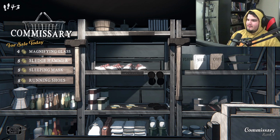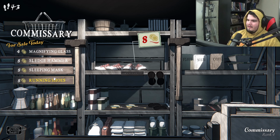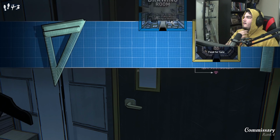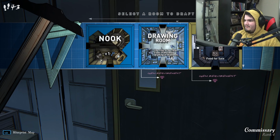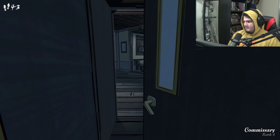Magnifying glass, sledgehammer, sleeping mask. What the hell does a sleeping mask do? Can I not see? Okay. Running shoes. I don't know what the sleeping mask does. Maybe you get a better sleep so you get more steps or something like that? Well, it's gotta be the Nook.